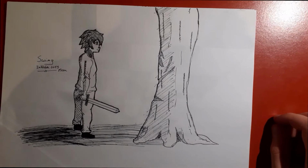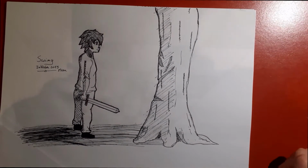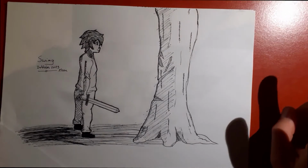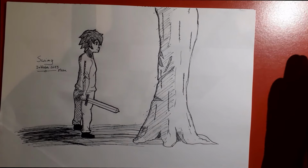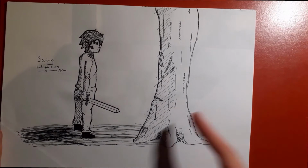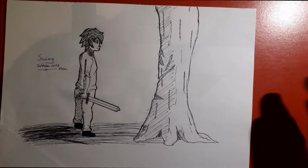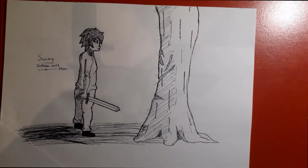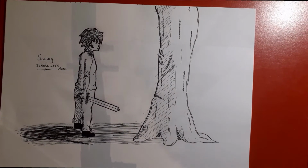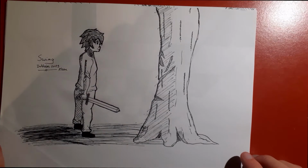It's Swing, and we see a guy swinging his sword at a tree, and that combines two things I like drawing. Well, two things: one thing I can draw really well, and one thing I can draw really badly. Good thing, tree. Bad thing, this guy. His position is all wrong, but I think it's quite good for a first time in the whole Inktober thing. I did a full body guy, and it looks pretty good to me.